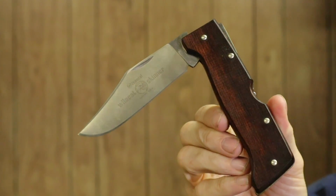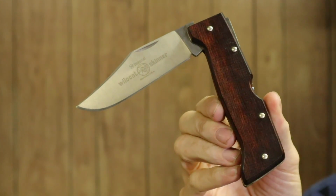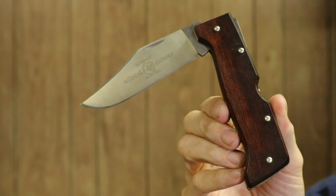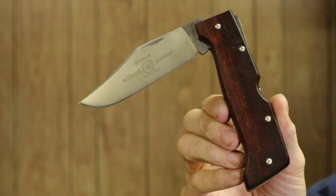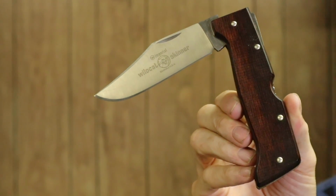I got a number of knives from an estate sale in St. Petersburg. This one is an Imperial Wildcat Skinner. Imperial was based in Rhode Island, and they were one of the biggest, and for a long time, less expensive of the American knife makers. And I think that's why they outlasted a lot of them. They were good quality still, and a lot of them have survived.